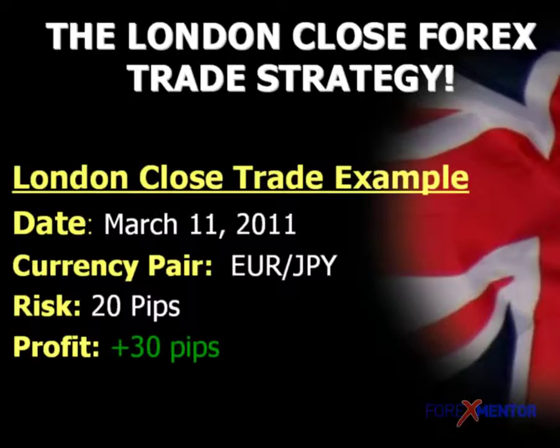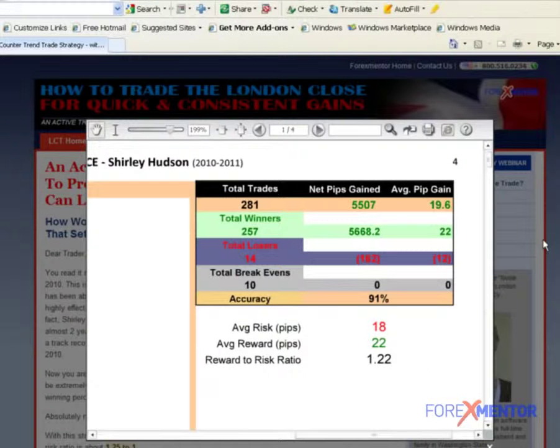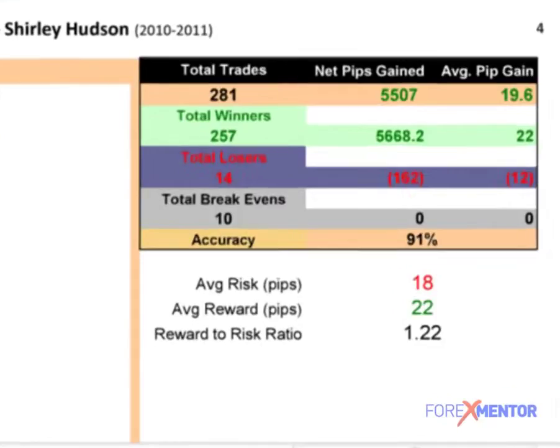So I'm just going to show you some of the results, and this is the trade we're going to show you, by the way, that we're looking at right here. We're going to show you this in just a minute, but first of all, I've got to show you this here. These are her actual results from 2010 to 2011, right now. We're recording this on March the 15th. And she's gained more than 5,500 pips and counting.